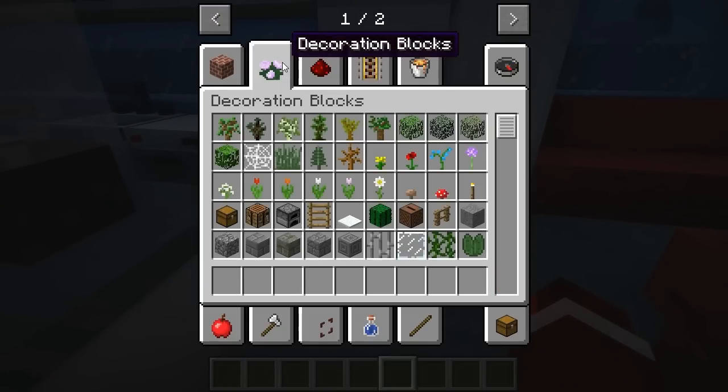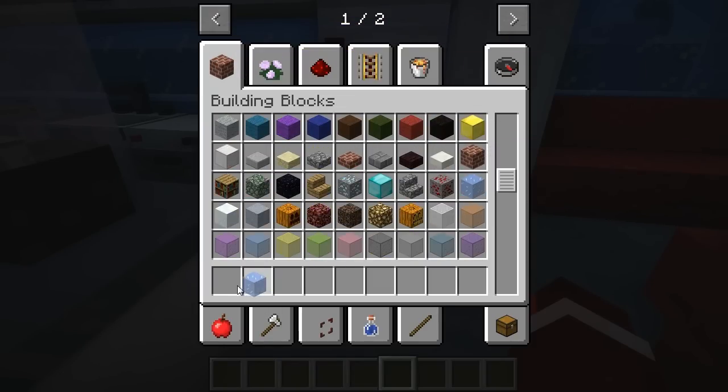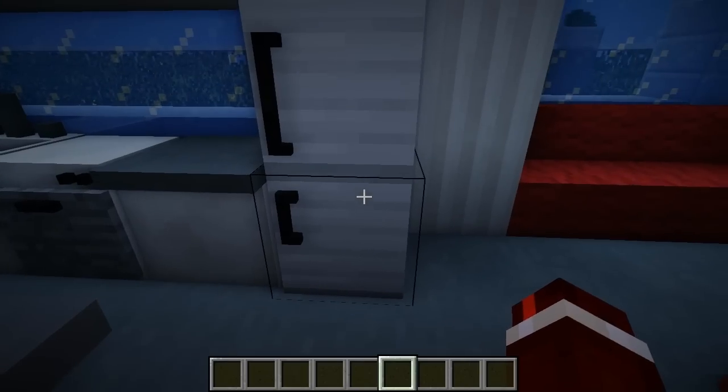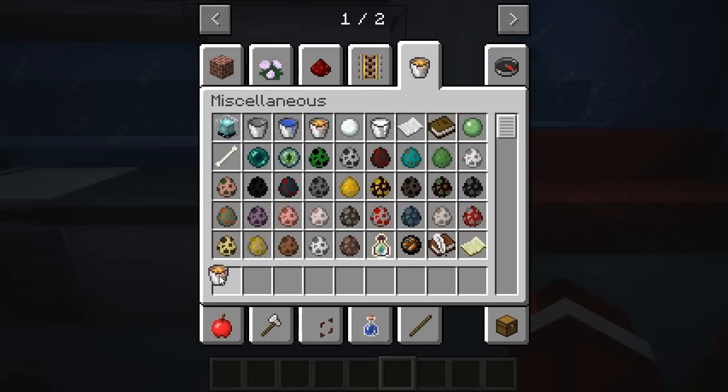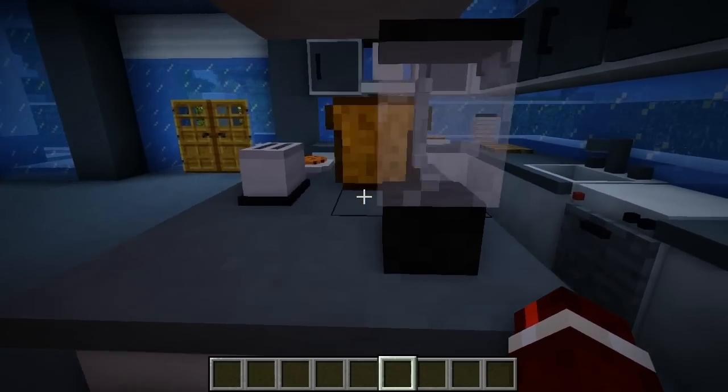We'll put that on right now. So let's just get out some ice here, pop that into the fuel bit there, and then we can get out this lava bucket, and hopefully you can guess what's going to happen here, but I'll let you guys decide. We'll let that start freezing.